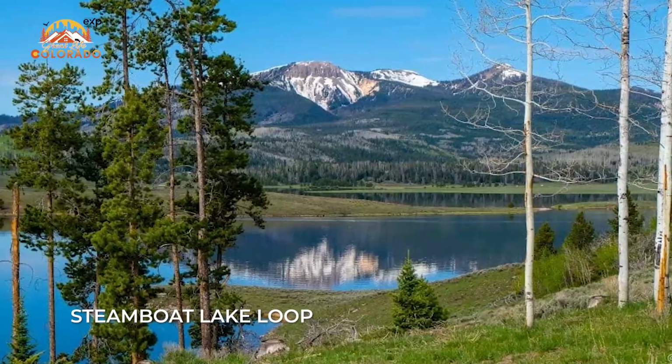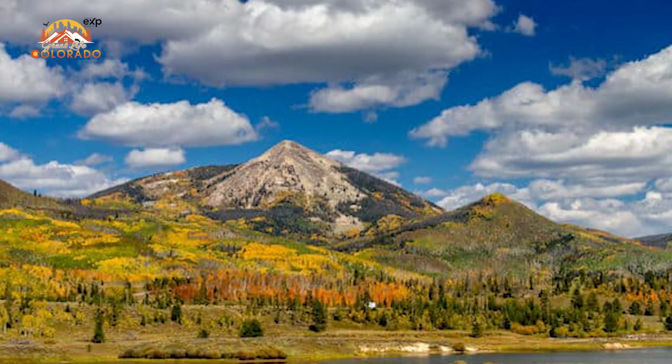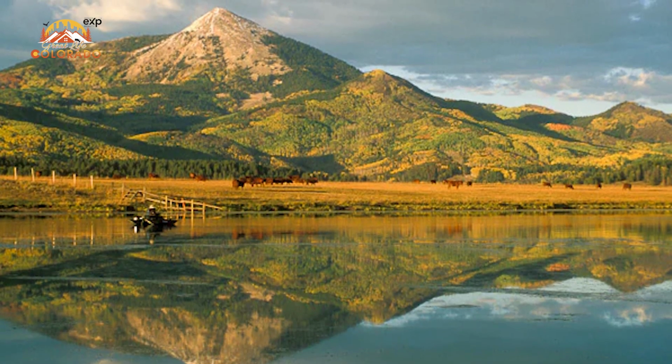Another awesome opportunity for leaf peeping in Steamboat is the Steamboat Lake Loop. The highlight of this loop is seeing the colorful aspen trees that reflect off the lake with Hahns Peak in the background. It is just absolutely spectacular. So again, this is just an amazing place to visit, and I highly recommend it. If you're a private pilot, you can even fly directly into the Yampa Airport right there in Steamboat Springs. Otherwise, it's just a couple-hour drive from Denver International Airport.